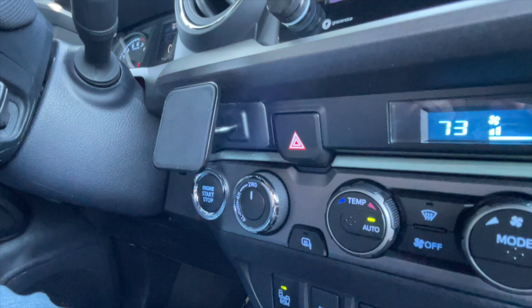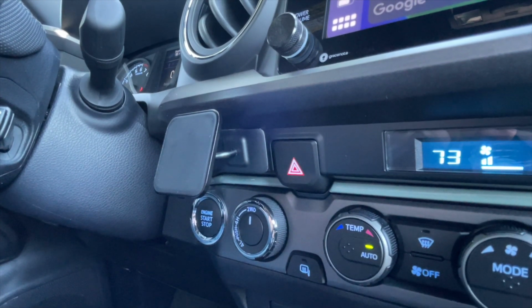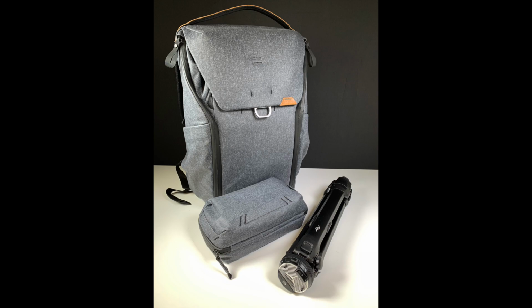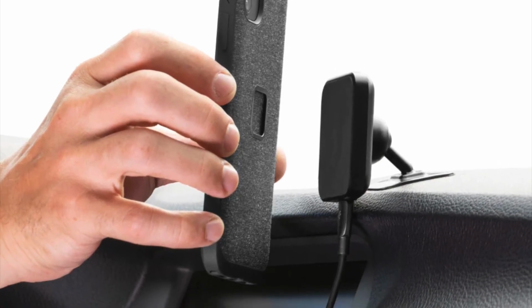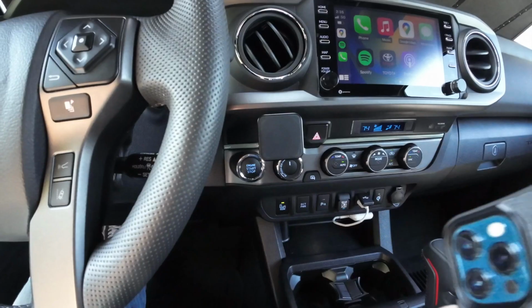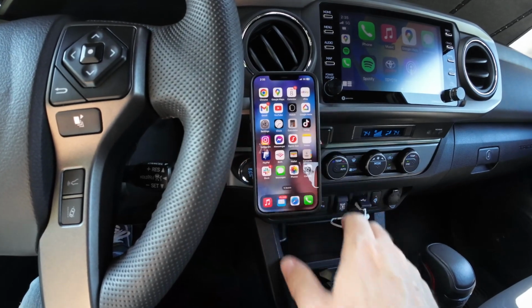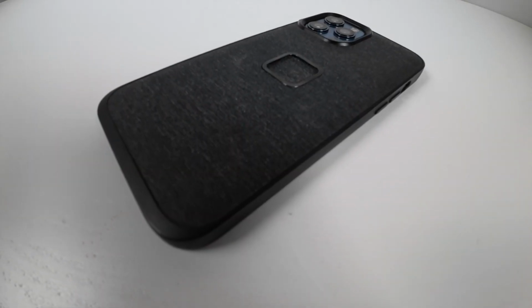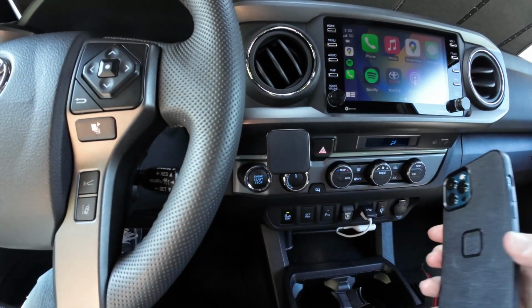The Peak Design Mobile Car Mount. Peak Design is a sleeper brand that's not usually seen in the car world, and is famous for their photography accessories and backpacks. I got the non-charging version, but they also have a wireless charging version available. This mount works with the MagSafe compatible cases and securely mounts just with magnets. I have the Peak Design mobile iPhone case just to ensure the mount works flawlessly, and it does.